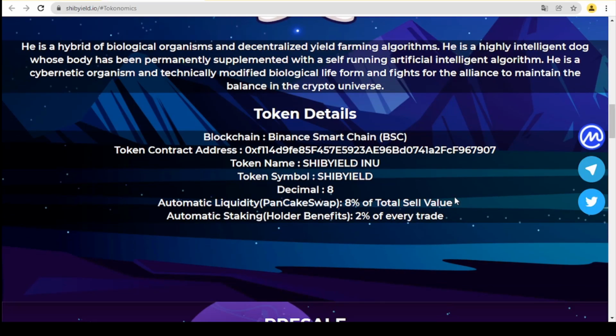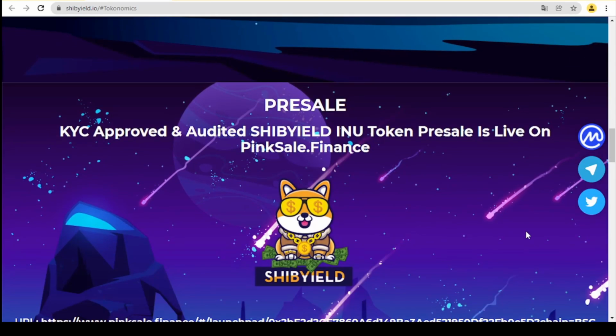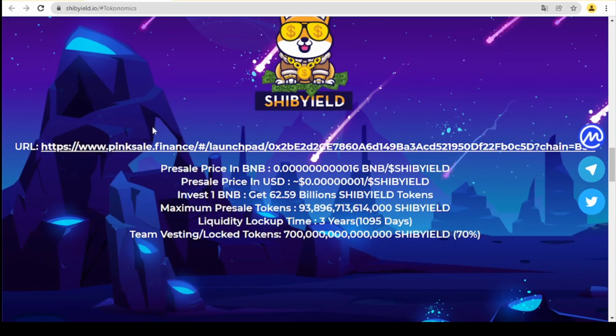And of course we also have token details: the blockchain, token contract address, token name, token symbol, and decimals. The automatic liquidity is 8% of total sell value. Automatic staking is 2% of every trade. And yeah, move on to the pre-sale, which is live on Pink Sale Finance. And here we have every piece of information you need for that, for example, the pre-sale price in BNB, maximum pre-sale tokens, liquidity lockup time, or team vesting locked tokens.